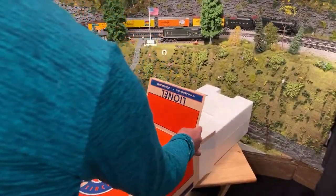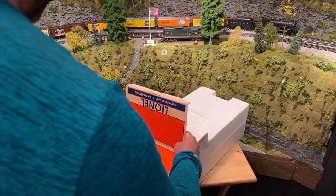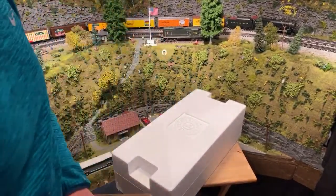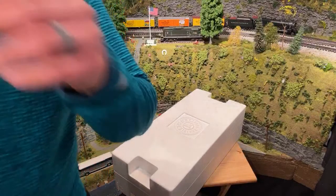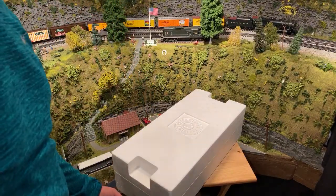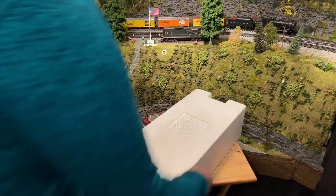I've never opened up a train box like this, so sorry. It's not going as easy as I thought it would. All right, we got that part off. We'll set that aside. All right, any last and final guesses here?